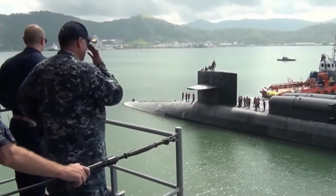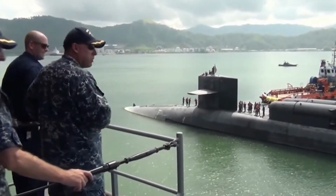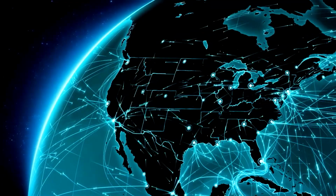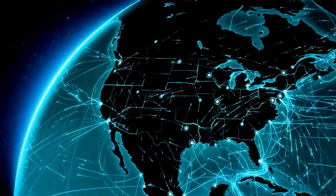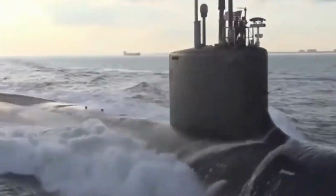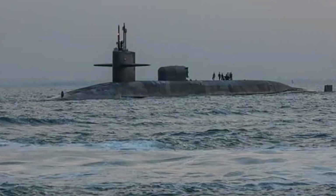The details of where Ohio-class submarines go on their missions are kept secret because they are vital to the country's strategy. However, it is widely known to be crucial in preparing the United States for any situation. Ohio-class submarines are crucial to the United States strategy to deter threats.